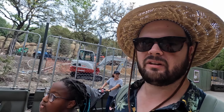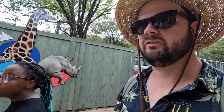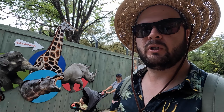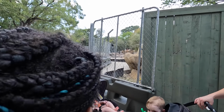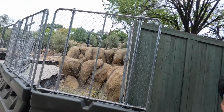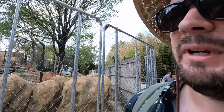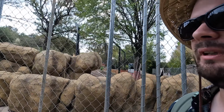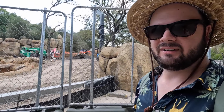All right, this is going to be the big cat exhibit. There's gonna be other stuff too. And that's coming 2023. It seems like every time we come, they make progress on it. When we came a couple of years ago, it was just fence. But now a lot of rocks and stuff like that. They don't have lions and other big cats here. They do have mountain lions, but not like African lions and stuff. So this is gonna be great.